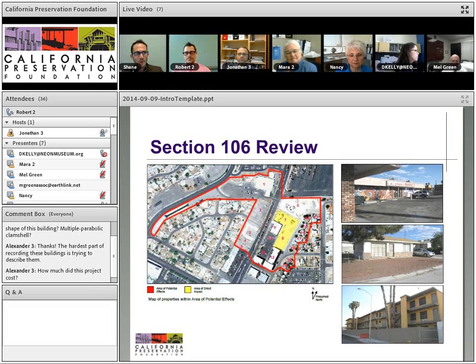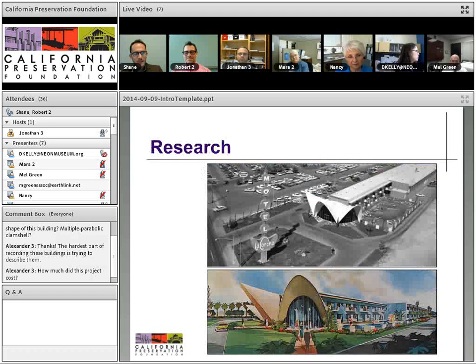The other component then of Section 106 review was to assess potential effects on identified historic properties. And our finding was that there would be no adverse effect on the historic property, the La Concha lobby itself. And that involved intimate involvement in design development, which I will discuss next.